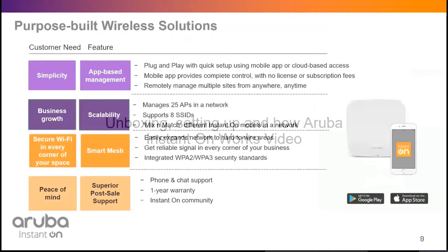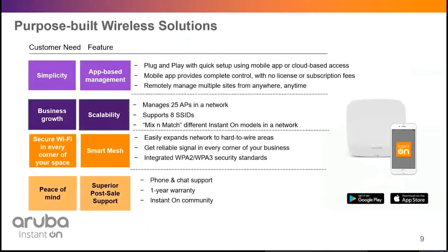Purpose-built wireless solution. So, as per the video a while ago, simplicity, no? We saw that the management is only on the mobile app or in the cloud-based access, with no additional license and subscription fees. Same with the wired ones, no? So now we're on the wireless one. Remotely manage multiple sites from anywhere, anytime.